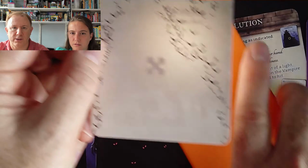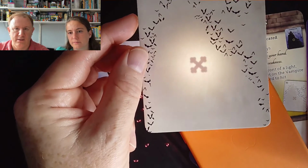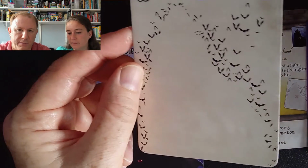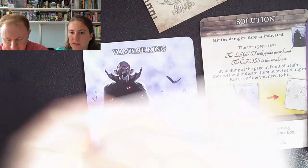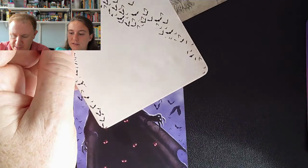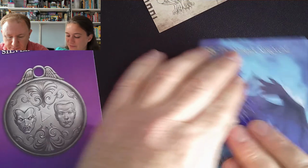Yeah. That is actually a classic, isn't it? Where you do it with the light? Yeah. Okay, that puzzle, I like that. That puzzle was actually fine. We just didn't solve it. We just didn't get it. The light will guide your hand. Okay. Put this box in the box. Fine. So we finished with that and that. Oops. Still need that. The vampire kin's end.